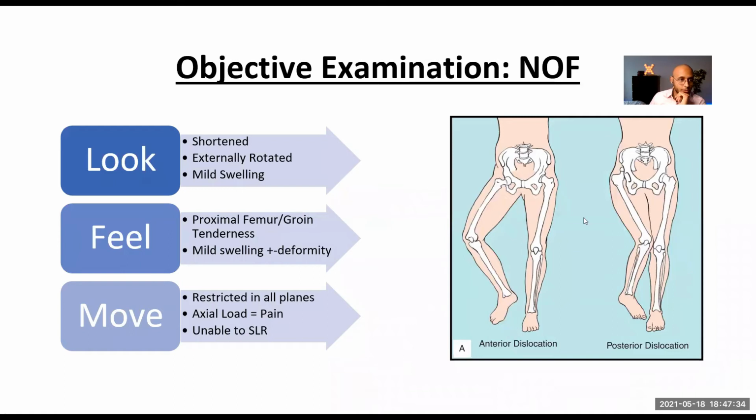Now, as we go through the objective examination itself, look, feel, move again. I've put this picture here, even though it's related to dislocations, it's a very good visualization, a graphic showing you how exactly a limb can present depending on how the hip is placed. So as you're looking, the limb might be shortened, might be externally rotated, meaning pointing outwards, and there might be a bit of mild swelling surrounding the fracture.